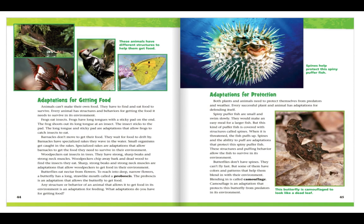Adaptations for protection. Both plants and animals need to protect themselves from predators and weather. Every successful plant and animal has adaptations for defending itself. Spiny pufferfish are small and swim slowly. They would make an easy meal for larger fish. But this kind of pufferfish is covered with structures called spines. When it is threatened, the fish puffs up. Spines and the ability to puff are adaptations that protect the spiny pufferfish. These structures and puffing behavior allow the fish to survive in its environment.